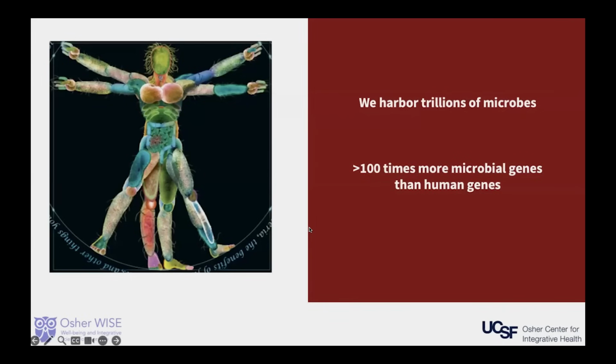We harbor trillions of microbes on us, but mostly within us, most densely in the distal small intestine and in our colons. The fascinating thing about the microbiome is that while our genome is fixed and has about 40,000 genes, the microbiome has tremendous inter-individual variation. Everyone's microbiome is like a fingerprint. And within the microbiome, there's about 100 times more genes than human genes. And I'll discuss what these genes are for later.